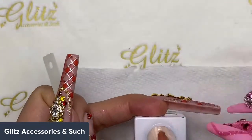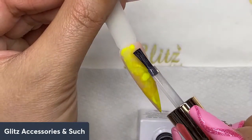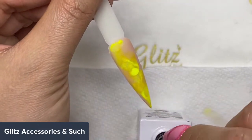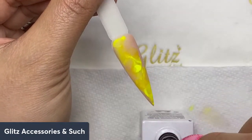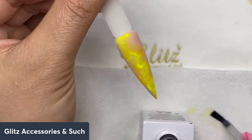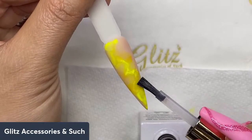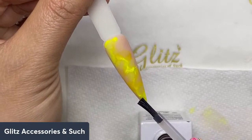So I'm going to use number 12, which is crystal clear. I have a piece of paper right there to wipe off all of my residue. You see that I just pick up a little bit of fusion crystal clear and nicely blend it from the outside toward the center.